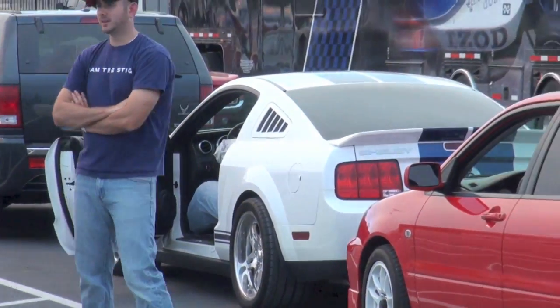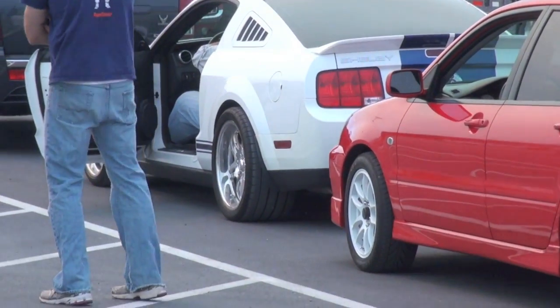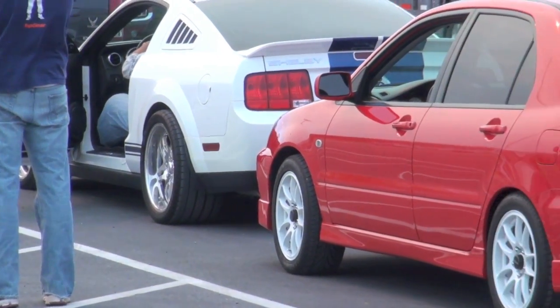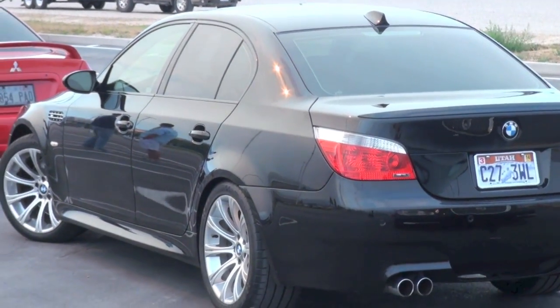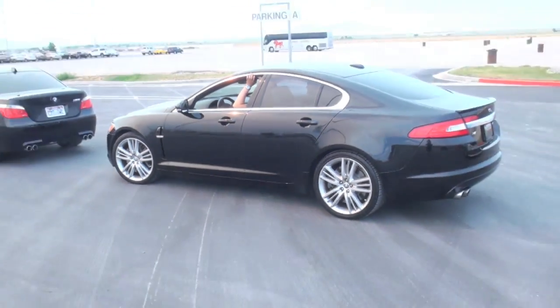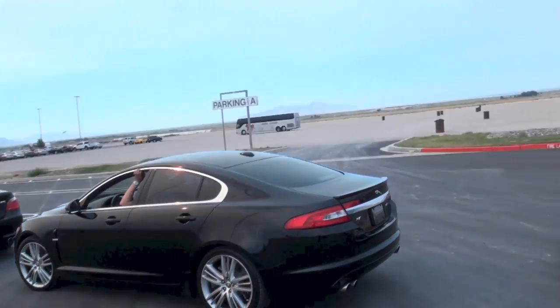That white Shelby, I don't know, that thing's got some power. Guy knows how to drive it, that'd be a tough race. Yeah, Mitsubishi, yeah, he's wasted. M5, I think I'd take that guy. Waste this car, just saying. Hey, I'm just saying, man.